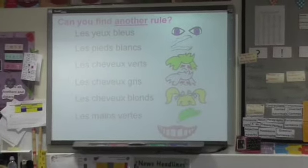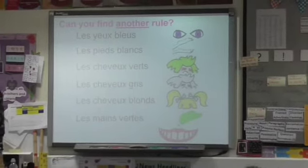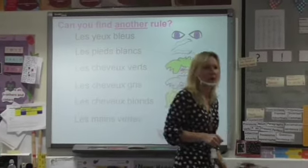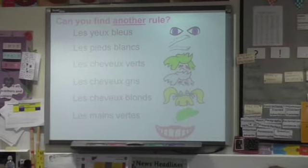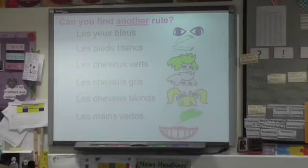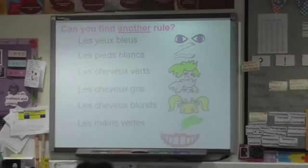Let's see if you can do this one. Now I'm going to tell you that teeth are feminine. So how will I spell the colour grey if teeth are feminine? Write it down, have a go. How do you think you spell the colour grey? Now this is how we normally spell it. Okay, but I'm telling you that they are feminine and we've got more than one. So what do you think is going to go on the end?